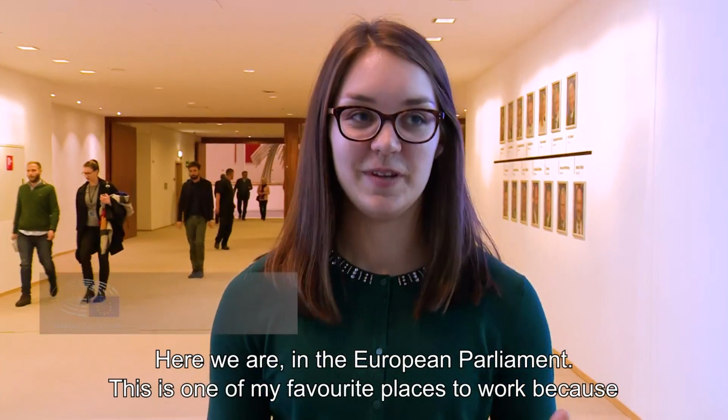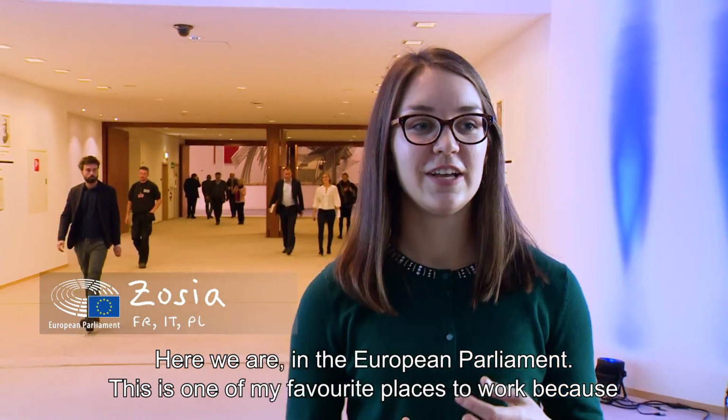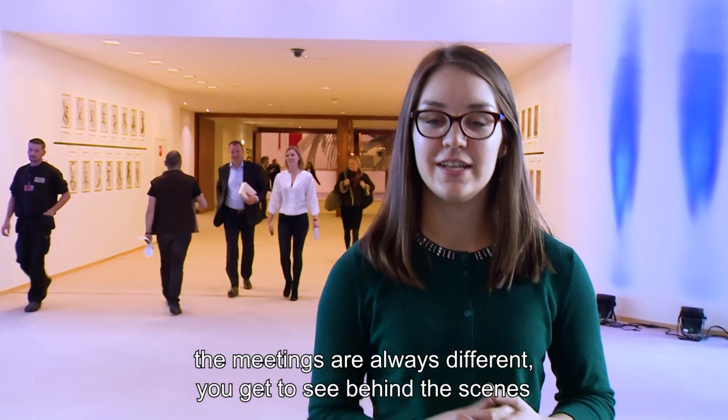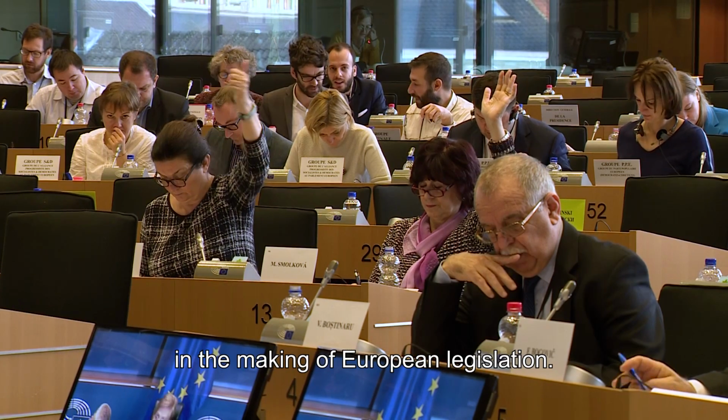Here we are in the European Parliament. This is one of my favourite places to work because there's always something going on. You see interesting people coming in. The meetings are always different. You get to see behind the scenes in the making of European legislation.